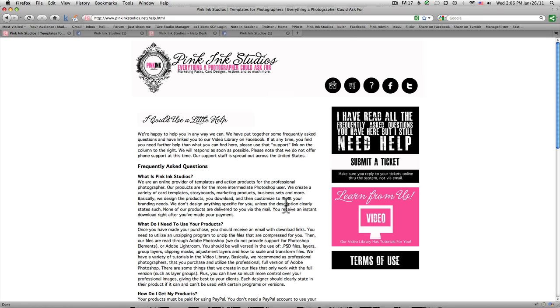As long as you're not a graphic design company who is buying like 50 card templates so that you can sell to other photographers, then most likely it's going to be okay. We just don't want them resold that way.